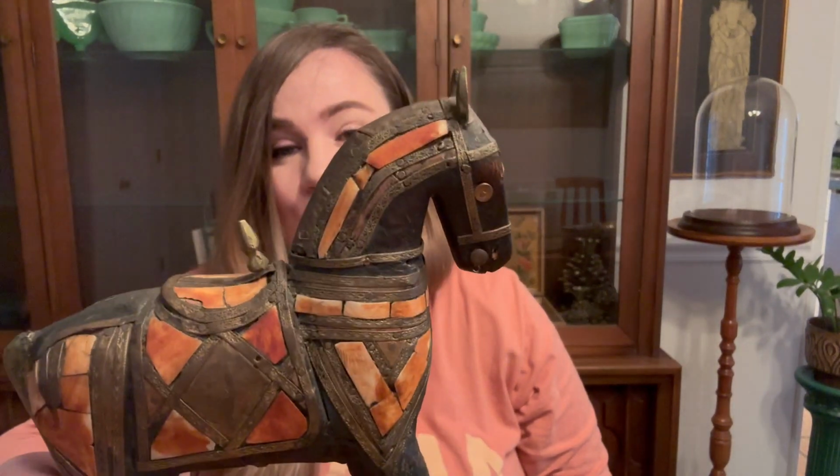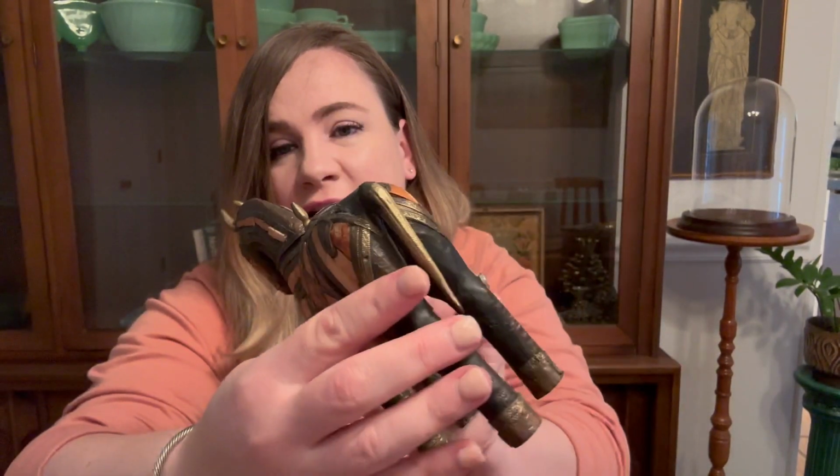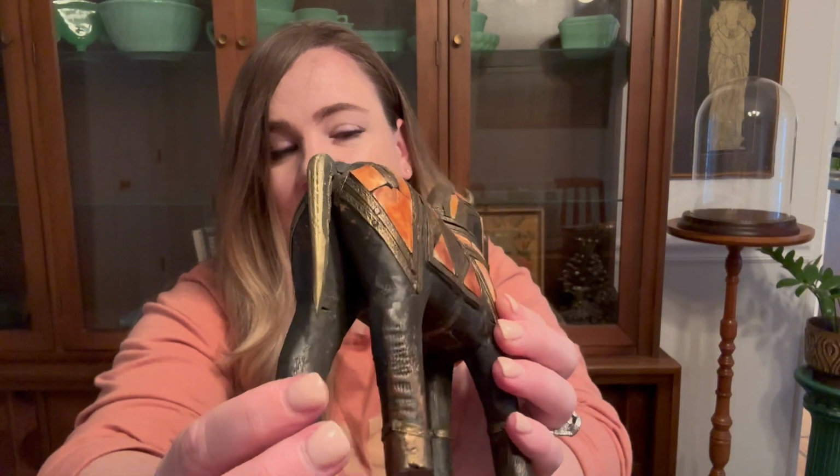But I found this cool horse. I love him with the bone inlay and the brass. Yeah, he's really fun. And his little tail, is that cool?